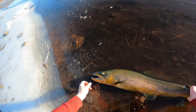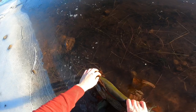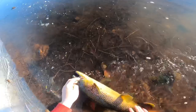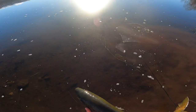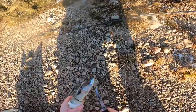Oh, my God. Look at that fish, man. Oh my God. Right. Back you go, Mr. Trent. Oh my goodness. I am absolutely in shock at the size of that trout.